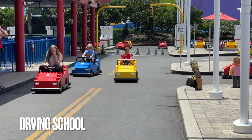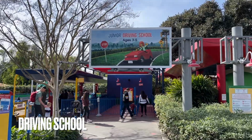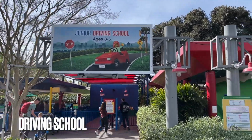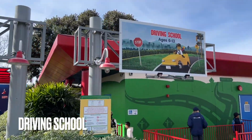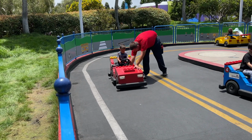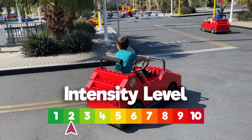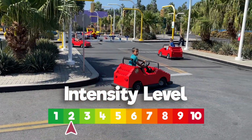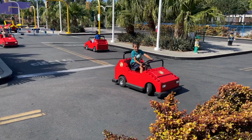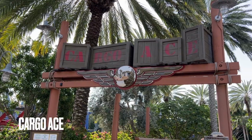First up is driving school. There are actually two driving schools, a smaller one called Junior Driving School for children ages 3 to 5, and a larger driving school for children ages 6 to 13. Anyone 14 years and older will not be able to ride. We'll give driving school an intensity level of 2, only because children need to steer themselves around the area and bumping is possible.